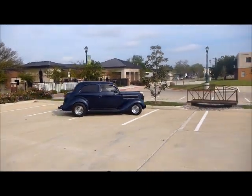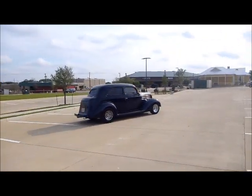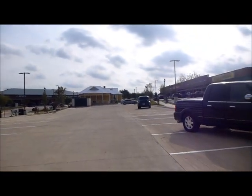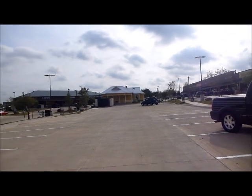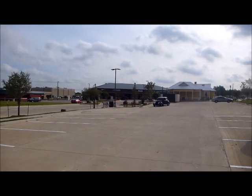All right, folks, check this thing out. This is a good looking street rod. 1936 Ford Humpback. It's an older build, very reliable, could drive this thing across the country. It's got a 350, 700R four-speed overdrive transmission, Mustang 2 style front end.